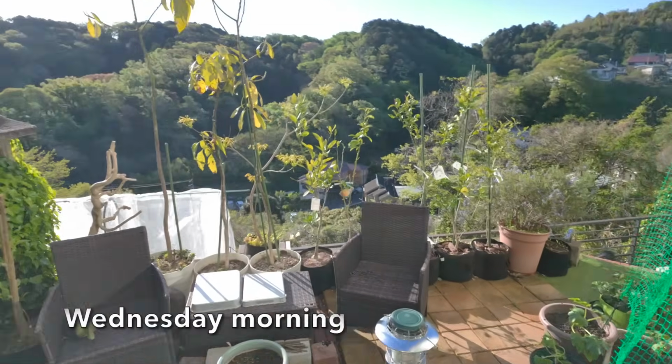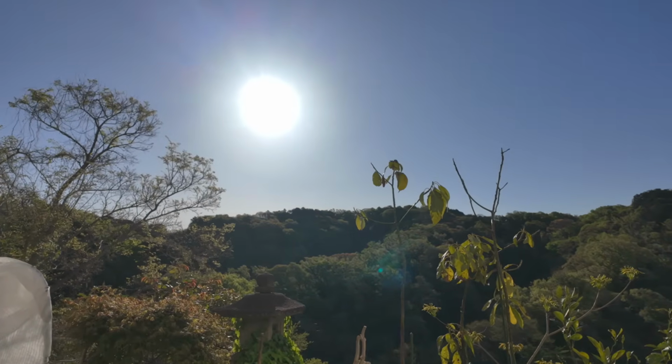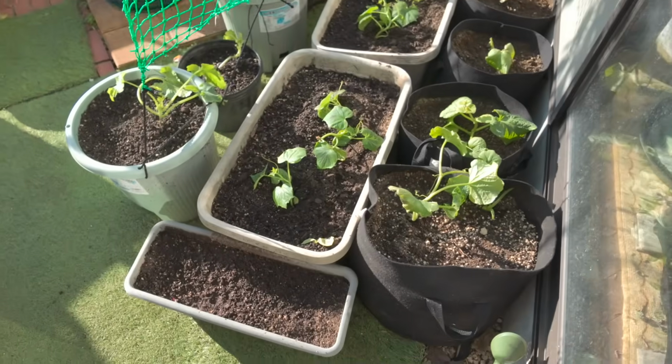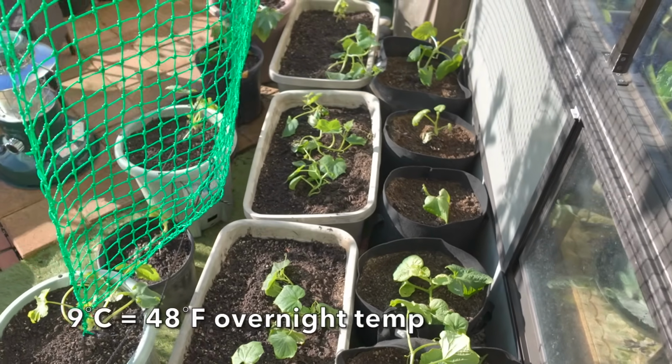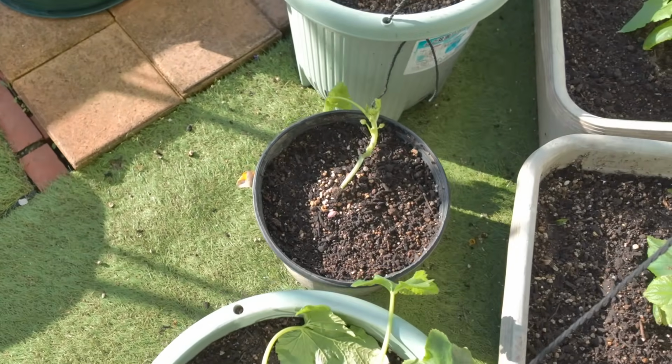Well, it's a beautiful Wednesday morning after so many days of rain and sunshine and then more rain. Yeah, this is nice, this is nice. My plants are looking good down here. Everything has survived the cool 9-degree overnight temperature. Yeah, even the smaller ones look pretty good.